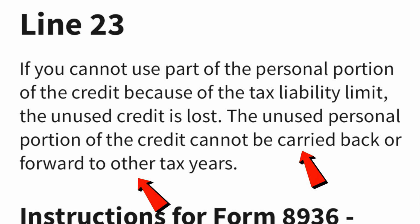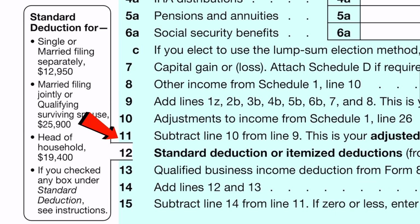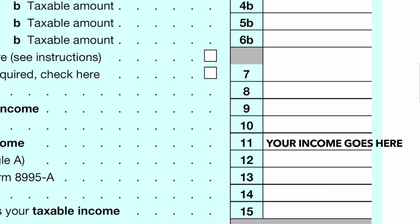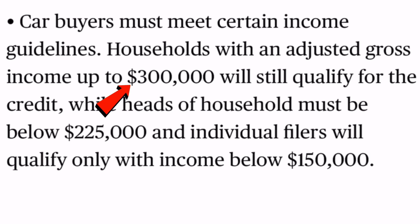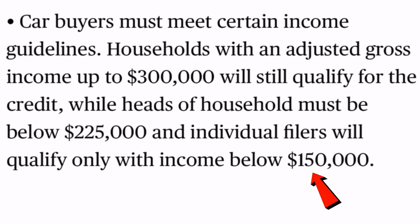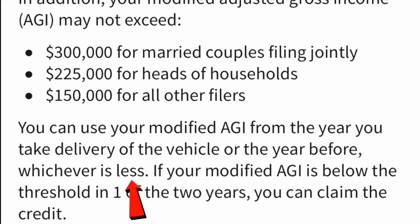That's what this means. And as of this year, because of the Inflation Reduction Act, the number on this line is where you start looking to see if you're eligible or not because of how much you or your family makes. That's $300,000 per household, or $225,000 for a head of household, or $150,000 for an individual. And let's say you're just above the threshold. If you were below the threshold the previous year, then you can still claim the credit.